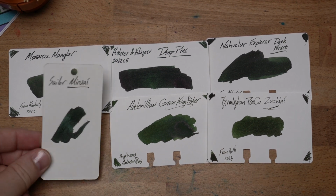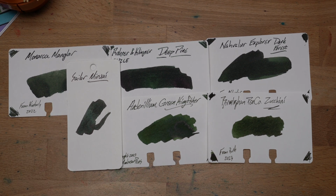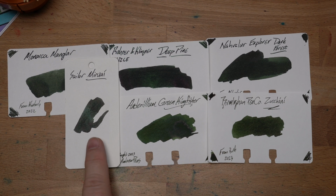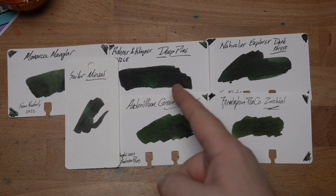And then lastly, for our piney inks, this is Sailor's Murai, which is kind of like a seaweedy sort of green, not as green, I would say, as this one. It's got a little bit more of a grayish tone to it. Murai is a really interesting one. So yeah, there you go. There's several that are kind of close. Of course, this one I think is the closest. But yeah, this is a really nice one.